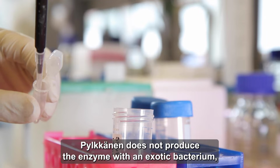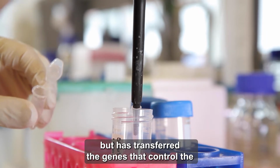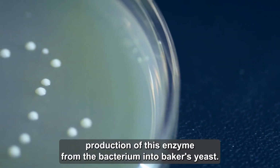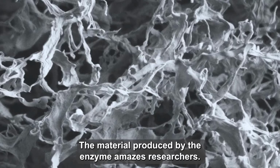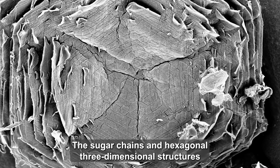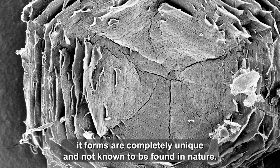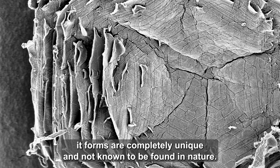Pylkkänen does not produce the enzyme with an exotic bacterium, but has transferred the genes that control the production of this enzyme from the bacterium into baker's yeast. The material produced by the enzyme amazes researchers. The sugar chains and hexagonal three-dimensional structures it forms are completely unique and not known to be found in nature.